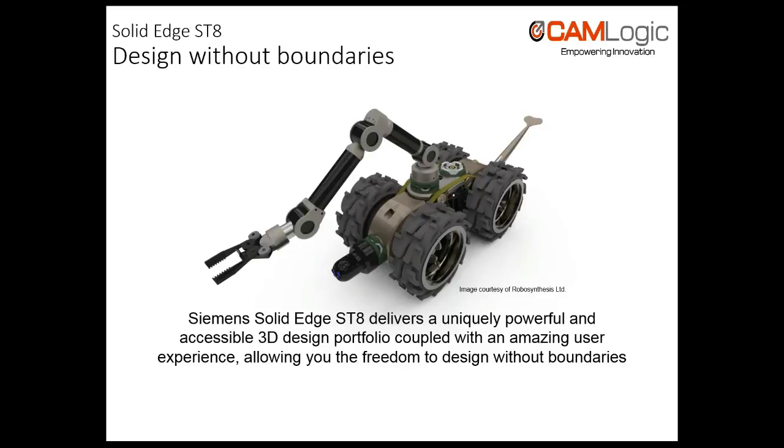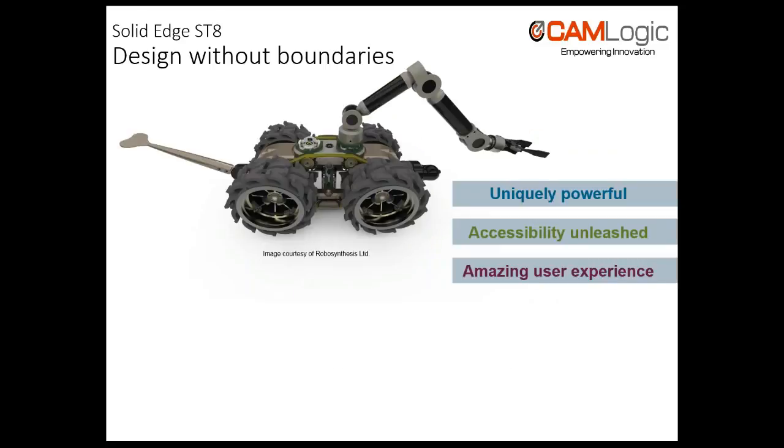The product we'll be working around is the one you see on screen, the Armadillo from customer RoboSynthesis. RoboSynthesis is a multidisciplinary technology development team based in Taplow, UK, whose primary product features modular, reconfigurable, and scalable robot systems. So what we're going to look at is unique power, unleashed accessibility, and the amazing user experience on offer.